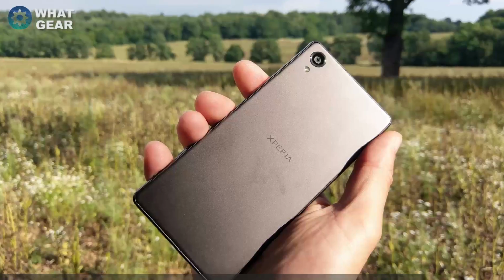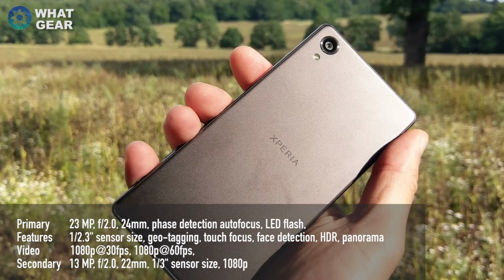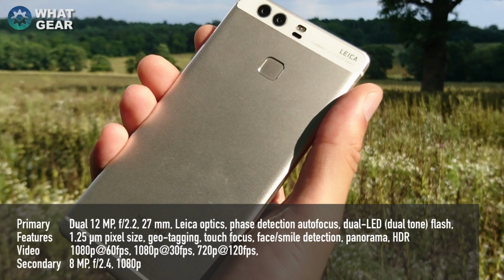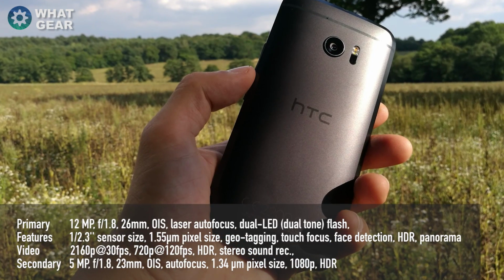And today I'm going to be comparing the cameras on three formidable phones. They are the Xperia X, which is filming right now, also the Huawei P9, which is a flagship from Huawei right now, and HTC's flagship, which has the ultra pixel technology. So it's going to be really interesting to see how these three cameras compare.